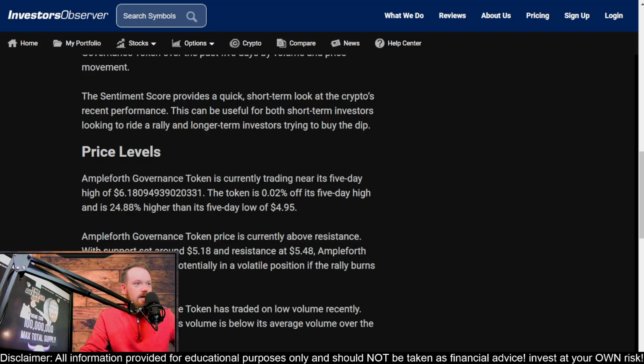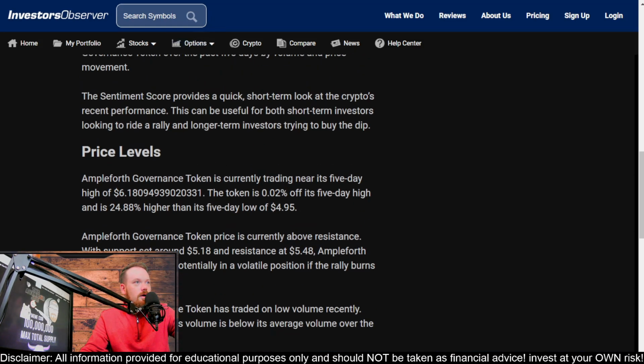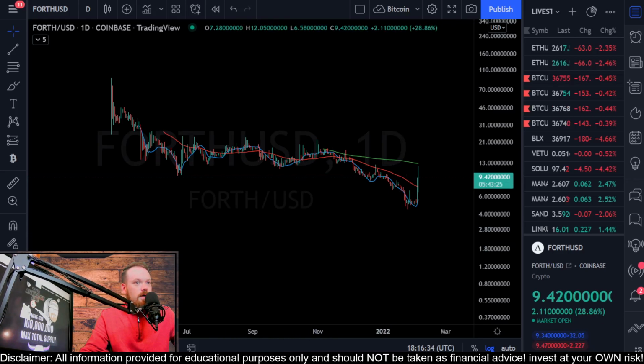Okay, it also goes on to say that Forth token's price is currently above resistance, with support set around $5.18 and resistance at $5.48. Ampleforth governance token is potentially in a volatile position if the rally burns out. Forth token, it says, has also traded on low volume recently. This means that today's volume is below its average volume over the past 7 days. So that's, you like to see volume with moves to the upside, right? Okay, so let's go ahead and take a look at the chart. Considering it is passing a bullish sentiment score there, let's take a look at what's going on in the chart.